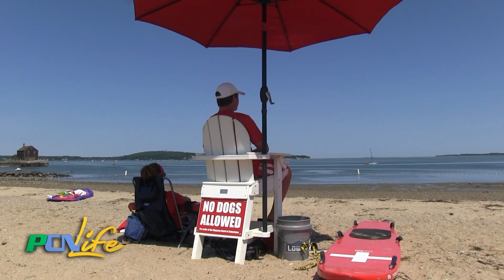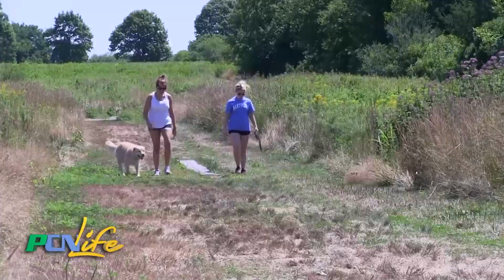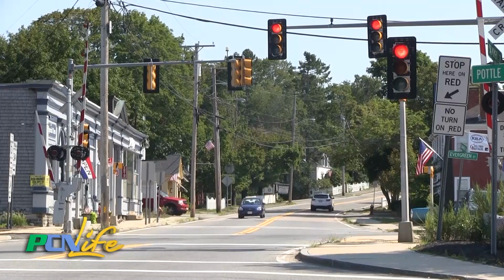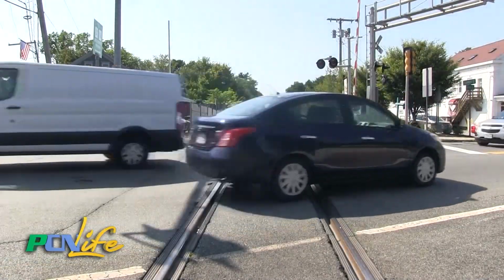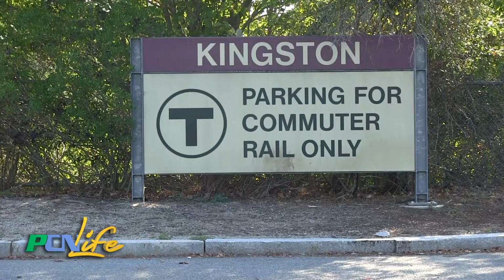All of this activity in the sun can make you not only tired, but tired and hungry, which can be a dangerous combination. Luckily, there's a cure for that as we head back to the center of town for dinner. On your way into town, you may have noticed the train tracks right in the center, and that's because the commuter rail has a depot right here in Kingston. In fact, it's pretty popular.